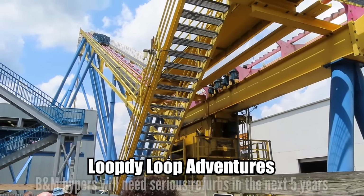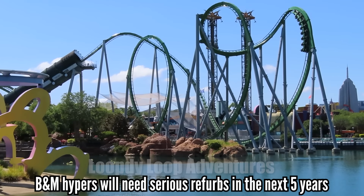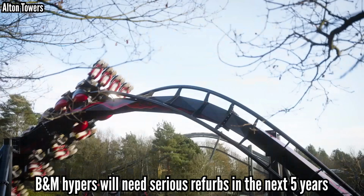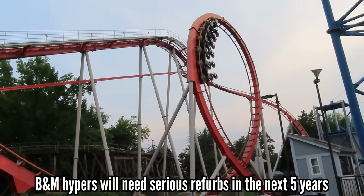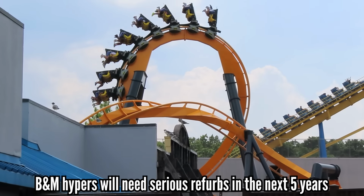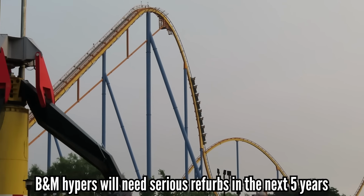Loop-de-Loop Adventures: B&M hypers will need serious refurbs in the next 5 years with their age. We've already seen a couple B&Ms need to be torn down and rebuilt. The Hulk at Islands of Adventure and Nemesis at Alton Towers. There are older B&Ms, but the number of cycles plays a role here, as well as how much stress gets put on the track. B&M hypers are big and fast, and it seems like they may end up in the same boat as Hulk and Nemesis.